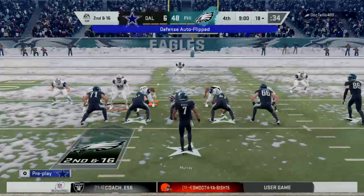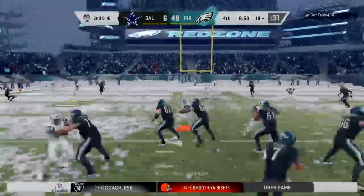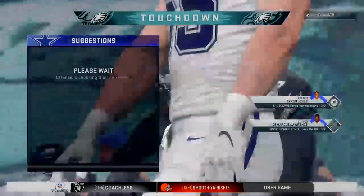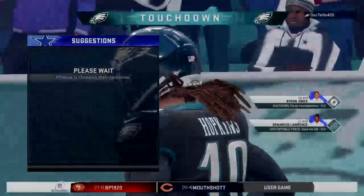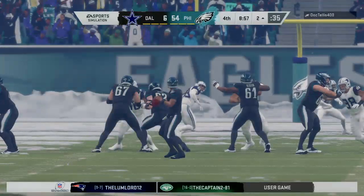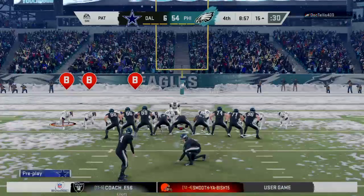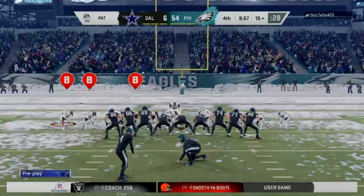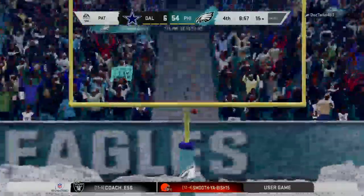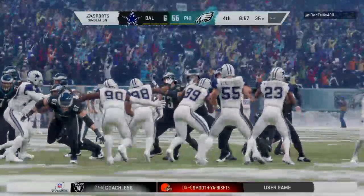Work to be done here on 2nd and 16 after the sack. On 2nd down, here's Murray. And that's going to be caught for an Eagles touchdown. DeAndre Hopkins there to make the grab as his guys continue to pour it on. In order to lead in a game, you're going to get plenty of contributors, but that's his 2nd touchdown catch of this game. He's one of the key guys in this one. And you better believe he'll be looking for the hat trick here as this one continues to go. Elliott good with a PAT, and that will extend this big lead.